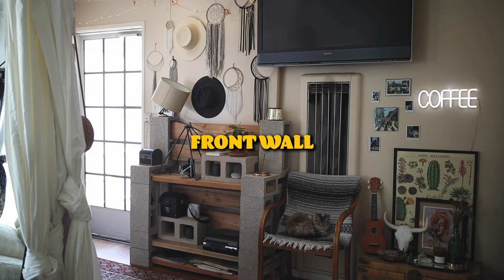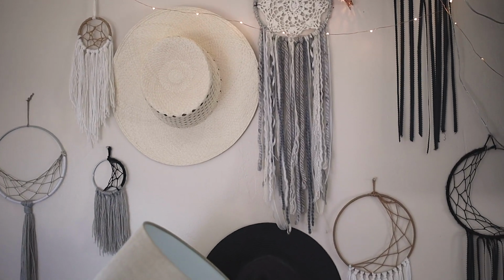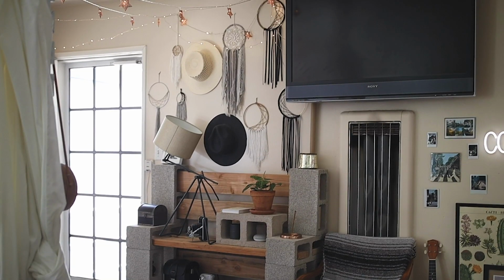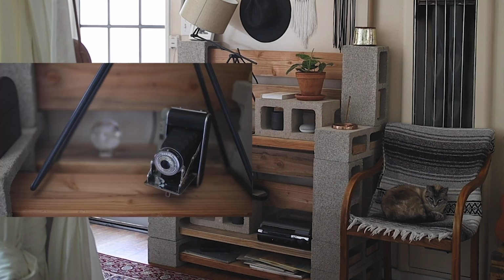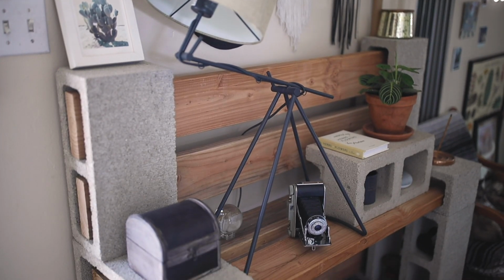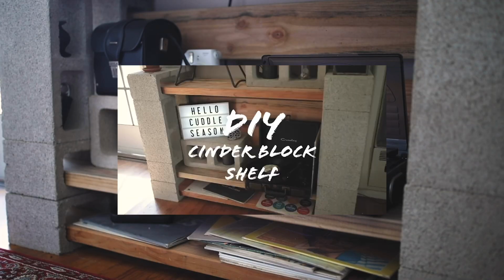Facing the wall where the front door is, I've hung a bunch of leftover DIY dream catchers back when I made them for my husband's family, along with a couple of more hats. Underneath is a DIY cinder block shelf that we made recently. I have a whole video on this shelf. Most of the DIYs that I have in my home, I've made videos on, so if you're interested, you can check out that playlist.